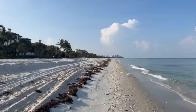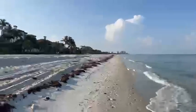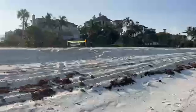There's some parts of this beach, you can see how high that berm is. It's up there. I think these folks have paid extra.